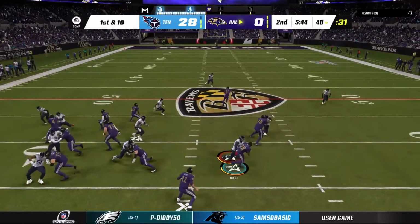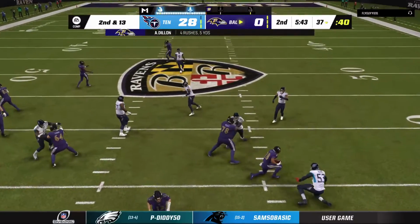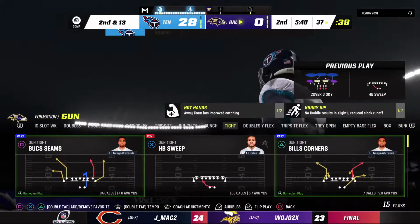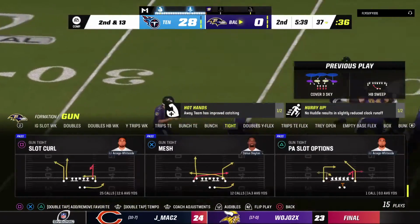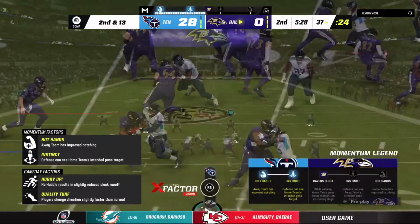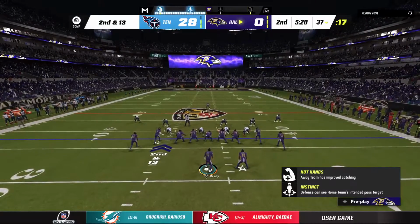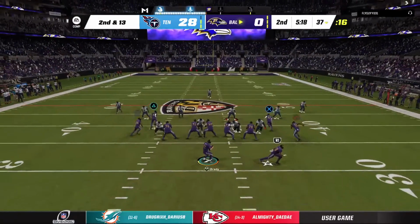Dillon now on 1st and 10. And he'll lose yardage on the play back at the 37-yard line. See the athleticism there of Brian Burns stopping him behind the line. After the loss, they'll come up 2nd and 13. Let's go! 72. Now Brady.